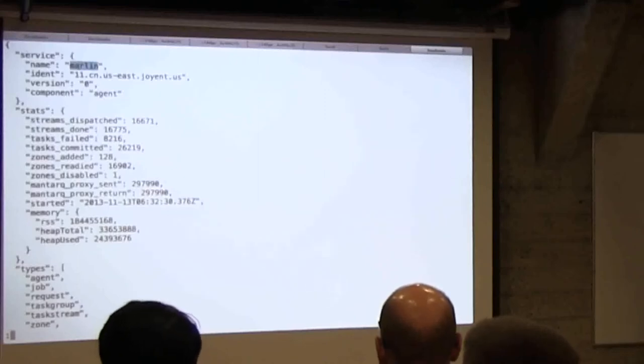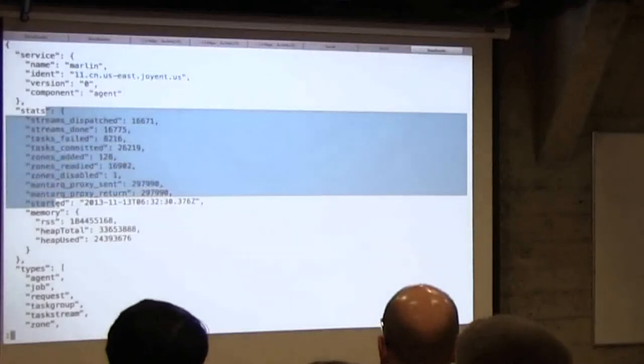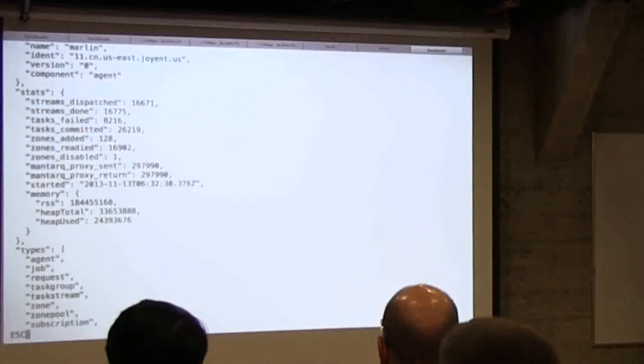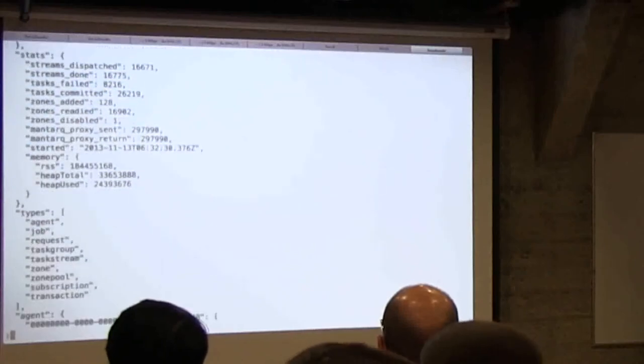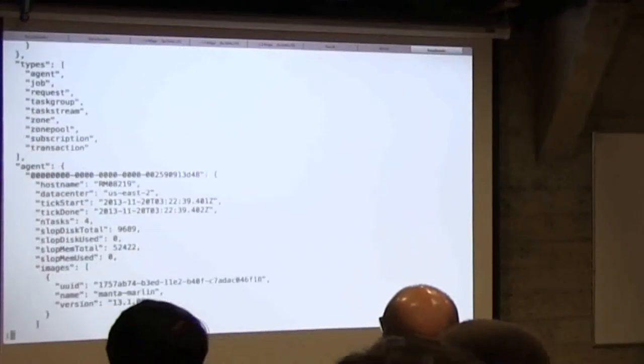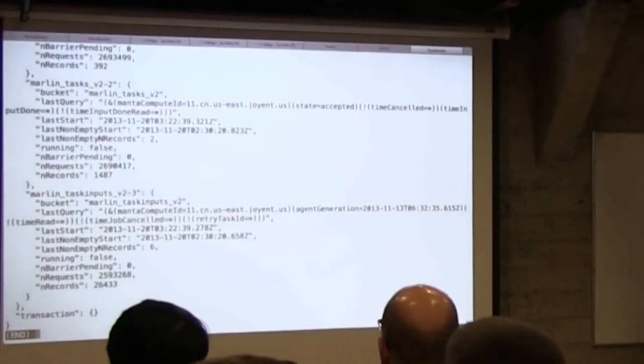So it's like, okay, well, here we have Marlin, here's the identifier for the instance of the service. There's this notion of stats, and we've got some basic memory stuff in there, but really it's expected we'll be using some other kind of monitoring system for most of this stuff. We've got some set of types that describe the objects that are here. So this is an agent, which is just a type of component in our system, and it knows about jobs and requests and task groups and task streams and so on. Let's skip over to the end.